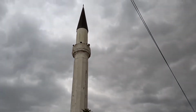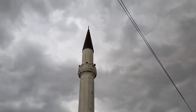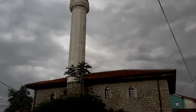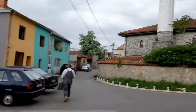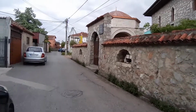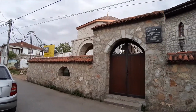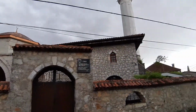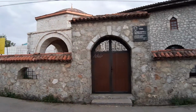Built in the 17th century, this mosque is located in the old part of Podgorica, Stara Varos. Its courtyard houses the tomb of Haji Mehmed Pasha Osmanagic, who was credited with building the mosque, but also the Sahat Kula clock tower, another of the symbols of the Podgorica of old. The mosque was recently renovated in 2011.